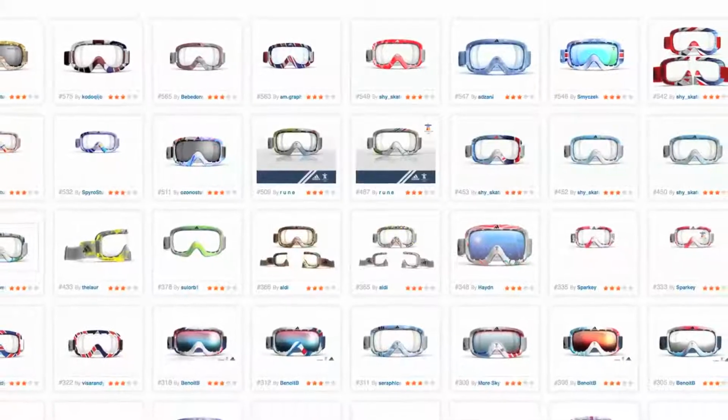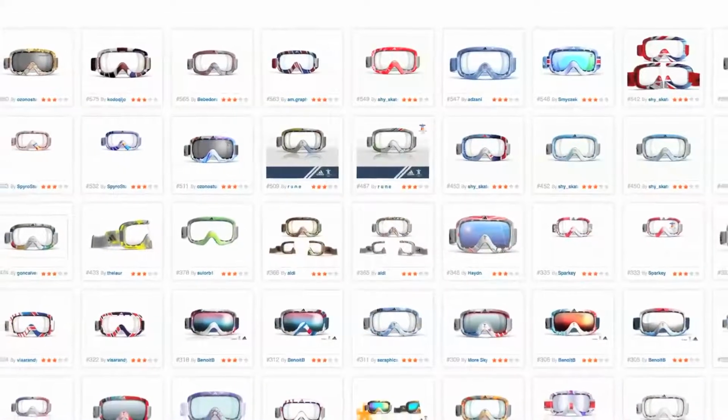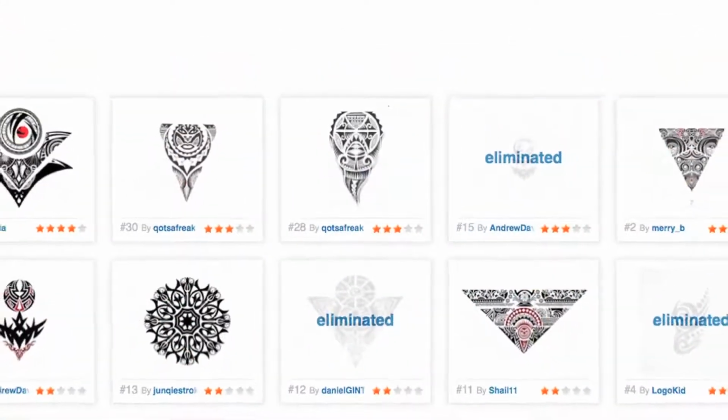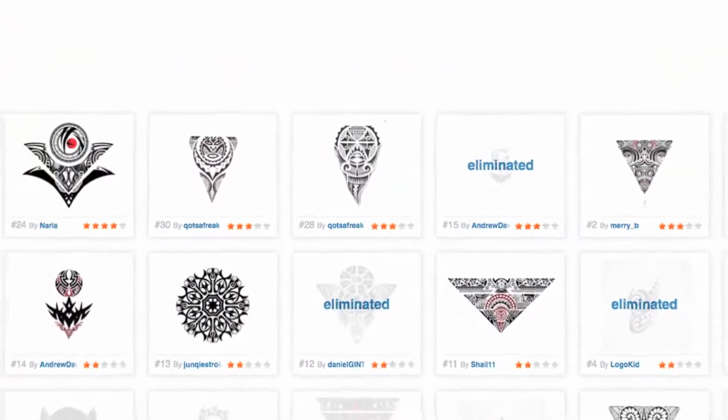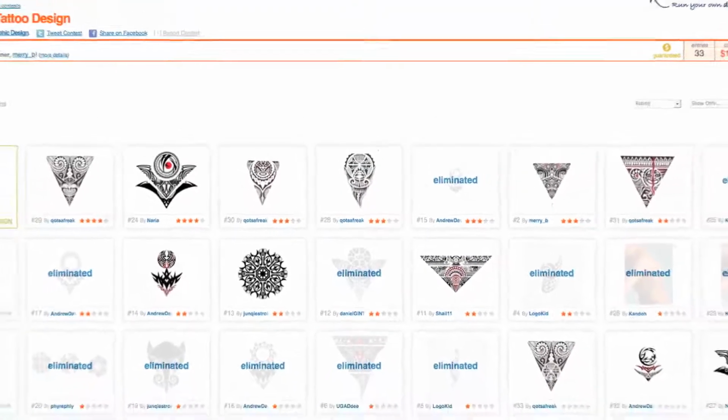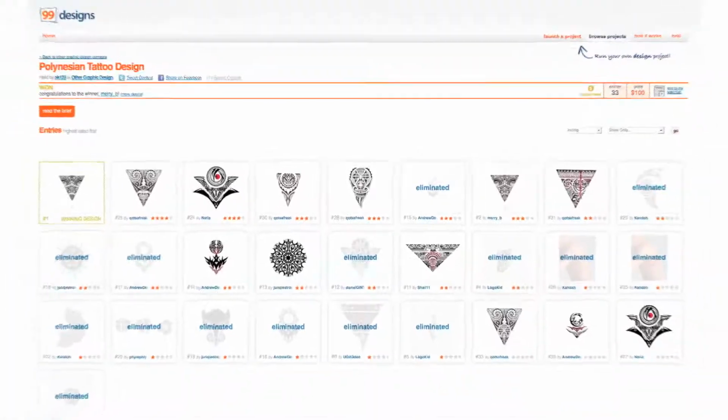We've had other projects like designing goggles for Adidas. We've also had, on a more personal level, people design their tattoos on 99designs. I'm not sure whether they went through with actually getting it inked on their skin, but we have had a few tattoo projects.